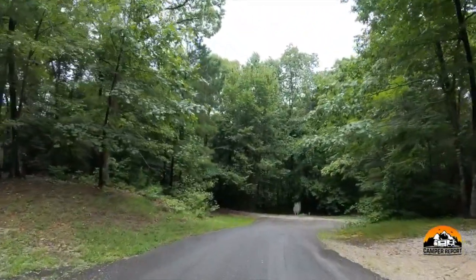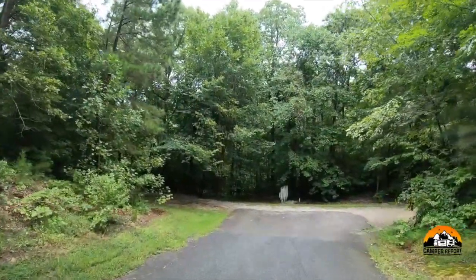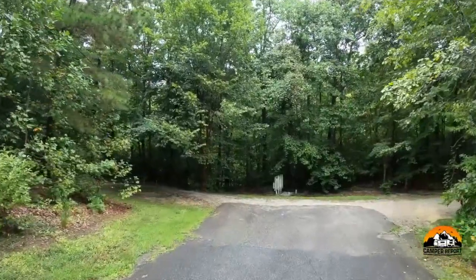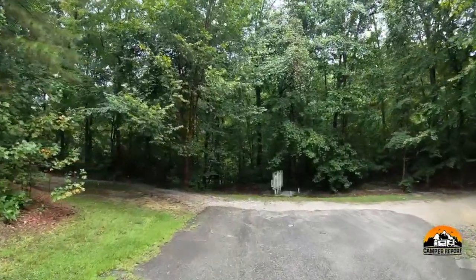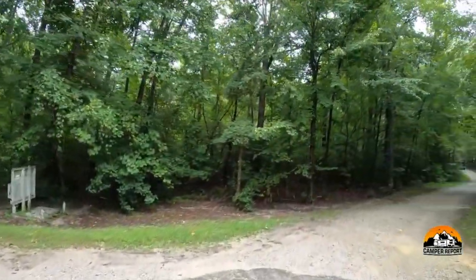And some of these sites we could still turn and go back out the way we came in. But we're going to take you down the exit, if you will, when we leave here, just so you kind of see what we're talking about. As you can see, it gets kind of steep and a quick right-hand turn. So there are some people that drag. You can see some of the drag marks. So I would rather not take the chance.